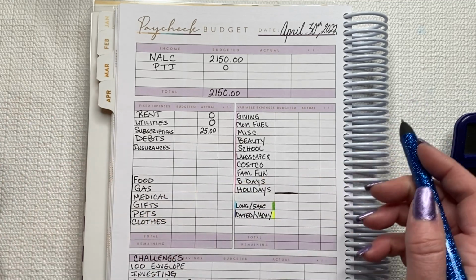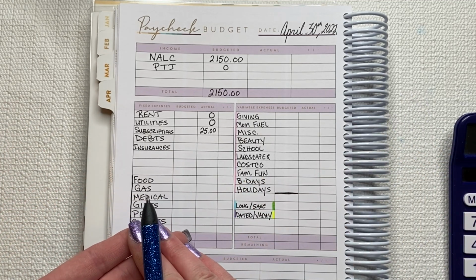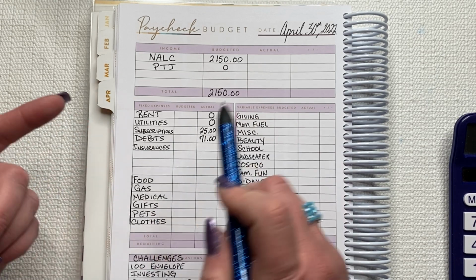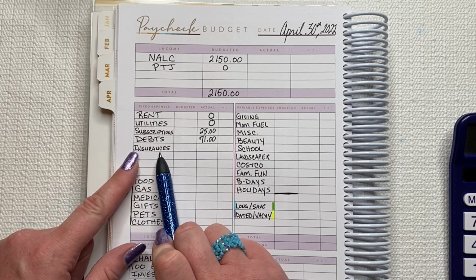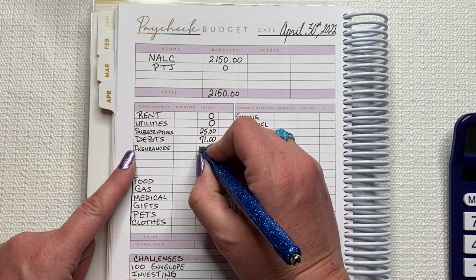And then debts, I do have a personal loan that I pay $71 every paycheck. So because I pay per paycheck, that one will have to be paid. My other debt is a credit card that I have already paid on paycheck 1 and 2. The only bigger bill that I do have to pay is my car insurance.